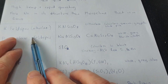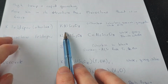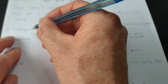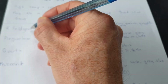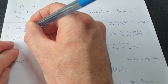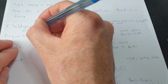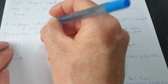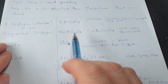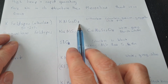In rhyolite and granite, we have orthoclase, which usually makes up roughly 50 percent. Then you've got plagioclase feldspars. These are the chemical formula for orthoclase: potassium, aluminium, silicon, oxygen.